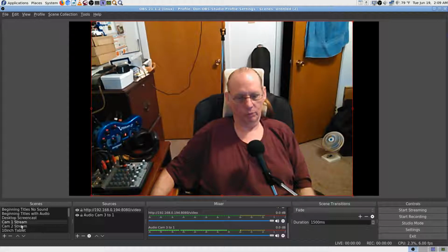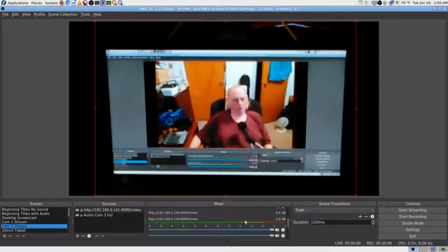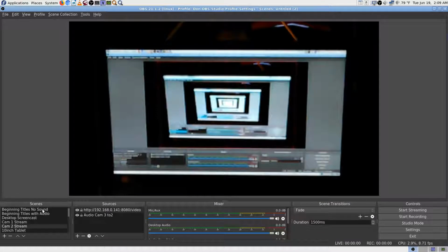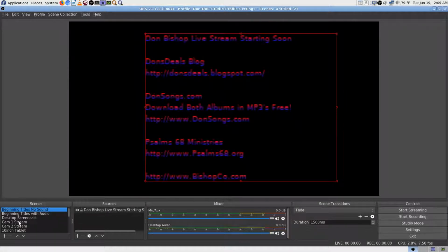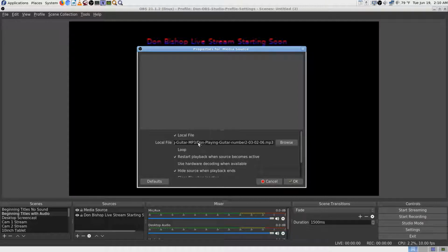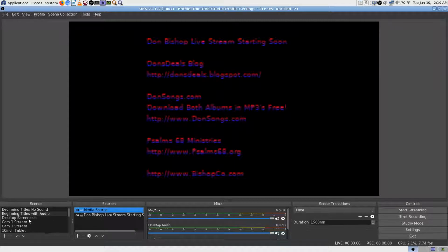Okay, audio. So I can get audio because I have the wireless mic set up, even though the SM58 won't work because it's not plugged in. And my playing music and stuff is not going to work until I copy that music over to this machine. This one here is one of the ones that uses the music, so I can go to media, media source, and that'll tell me where it is. It's home, Don's guitar playing stuff. That's not on this machine, so I need to put it there.